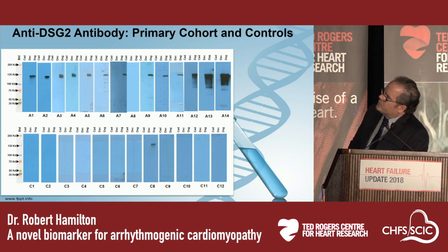Except for one, this patient A8 is the mother of a patient with defined disease. She barely made it into the borderline disease category because one of her ECG parameters was just at the edge of normal. So she's a borderline case, but was negative. We ran this against an initial commercial set of controls, 12 commercial controls. One subject showed up faintly positive, but actually less than the amounts here, except for that one. And this was a 54-year-old Hispanic woman, and that's all the data we have from that commercial control sample.